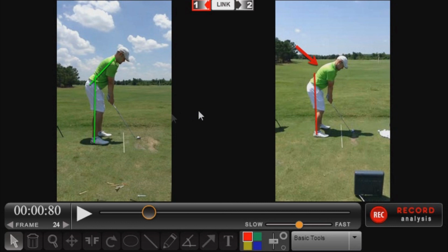So that was our first step. That was the first part of the process here: we just made a posture correction, and in turn got him to stand a little bit taller in the knees. That stuff is outlined in the lower body stability video.